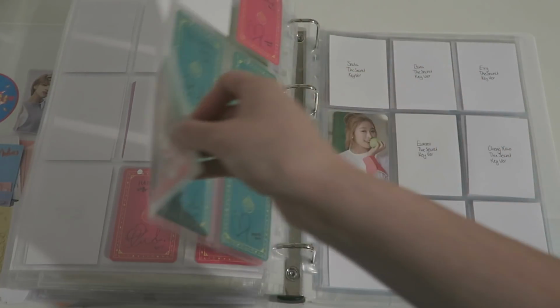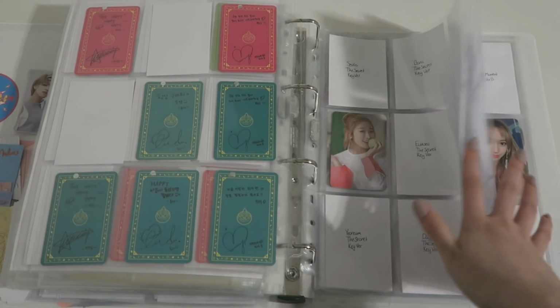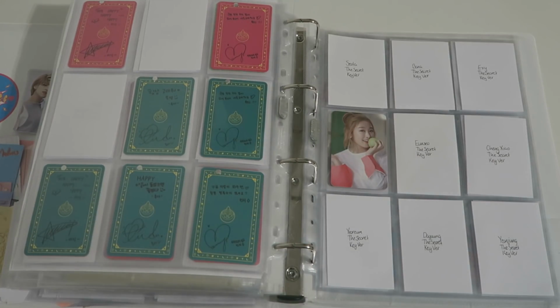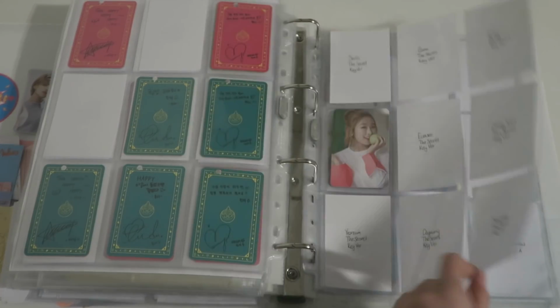But I managed to, in the process of trading with someone for some more Happy Moment cards, which is great because I really want to complete that set. I think that would be amazing if I do complete it, because there's a lot of cards. So anyway, this is the secret photo cards.